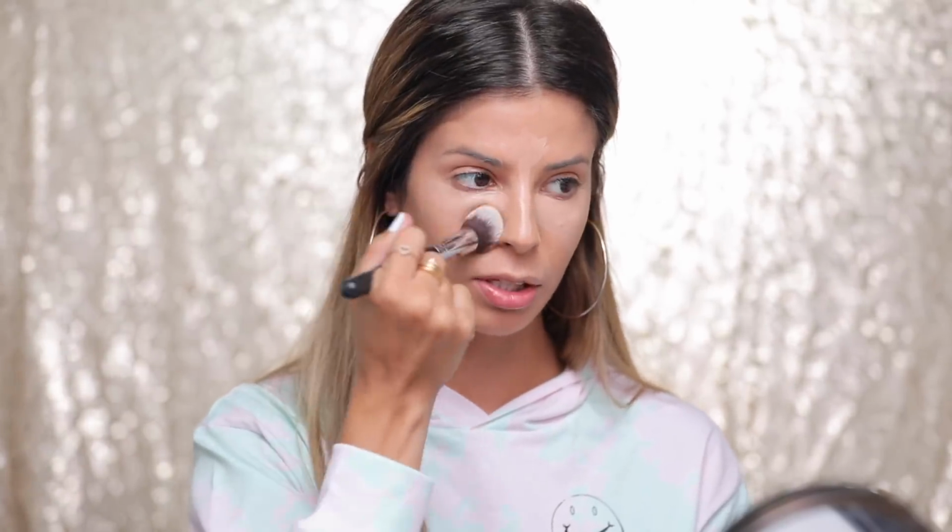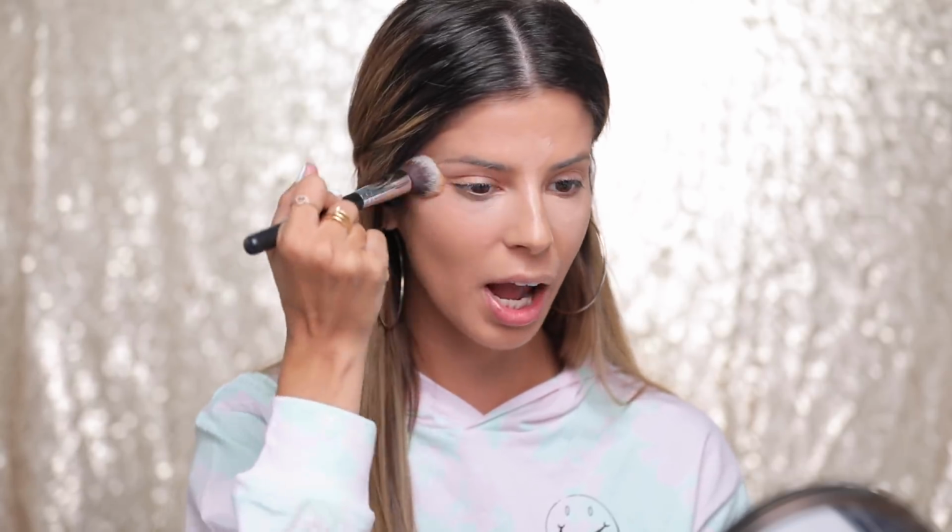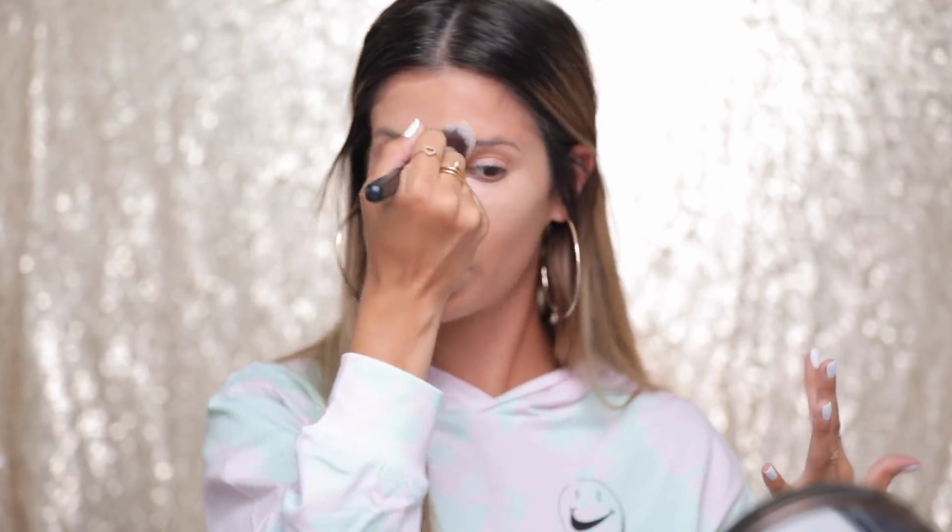I'm gonna blend it out with a brush that I created with Morphe. It's like a mini kabuki with a dome shape, so it's really good for the under eye, and I just like to stipple this product out. And if you can see, this concealer covers so well. It's really great, and it's one of my favorite products from Kookie.